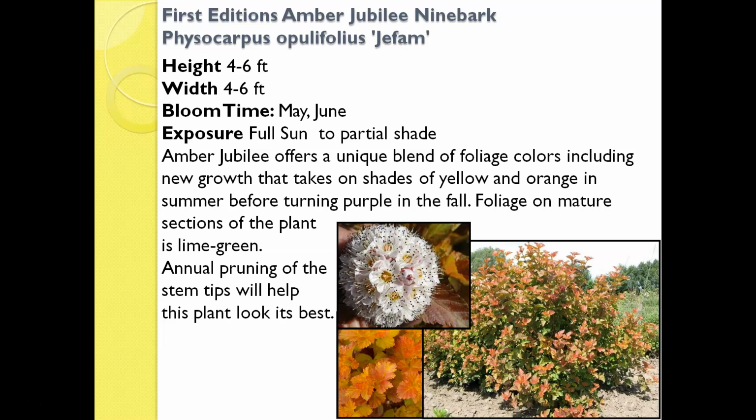I would say it's a pretty carefree plant, pretty insect resistant, disease resistant. Although I have seen some powdery mildew on ninebarks. Amber Jubilee, I have not seen a lot on Amber Jubilee itself.